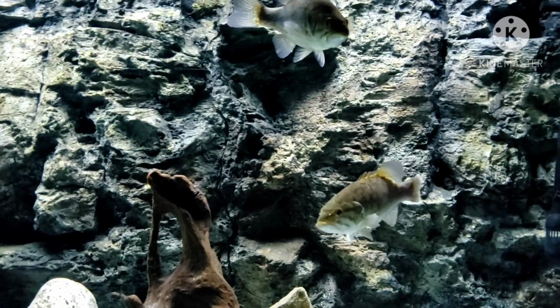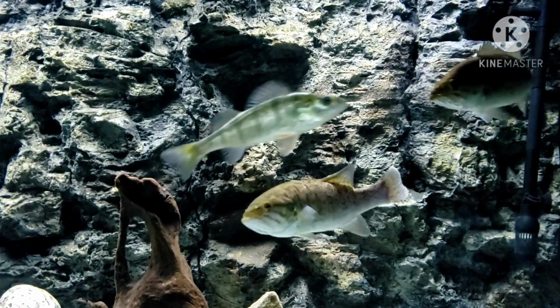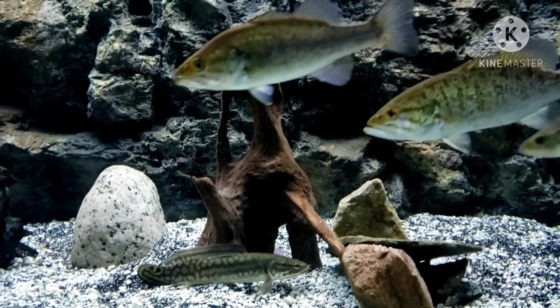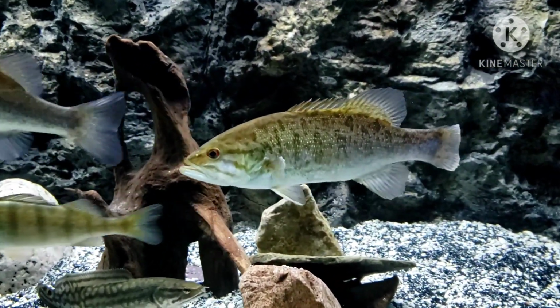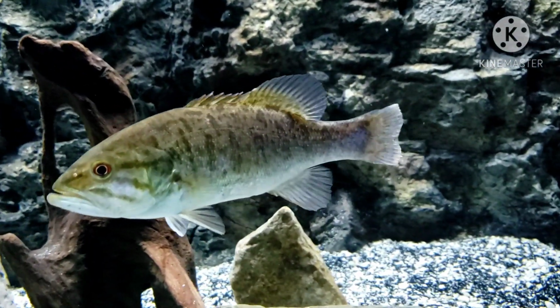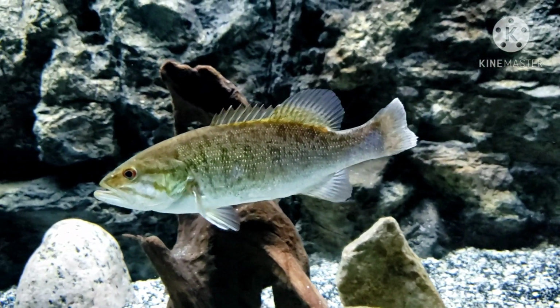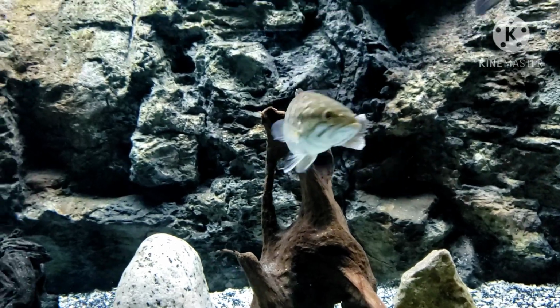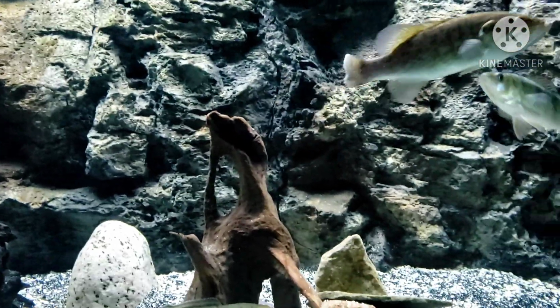Alright guys, been a while since I've done a video. Done some changes in this tank. You might not see them at first, but if you can kind of see that smallmouth tail, looks like it's been gnawed off. Well, it pretty much was. I was getting a lot of aggression in this tank.